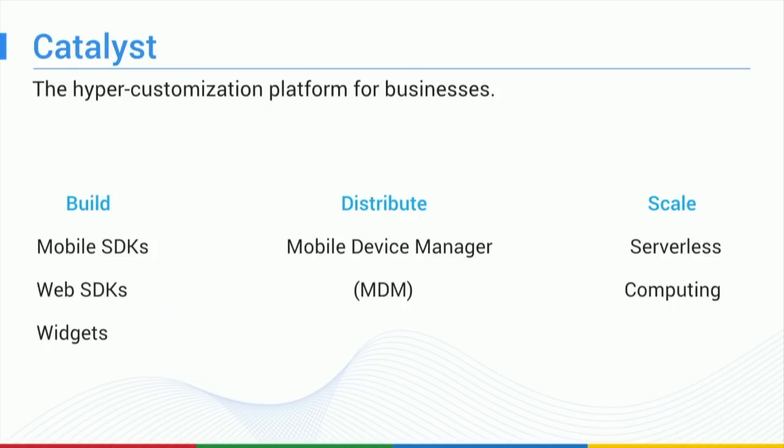But now with our own serverless environment inside of Catalyst, you can create serverless functions in which you just upload the code to Zoho servers, and we take care of the rest, right? You don't need to provision a server. You don't need to take care of memory. You don't need to take care of disk, right? You just take care of code, and off you go. So that is the third component of Catalyst.